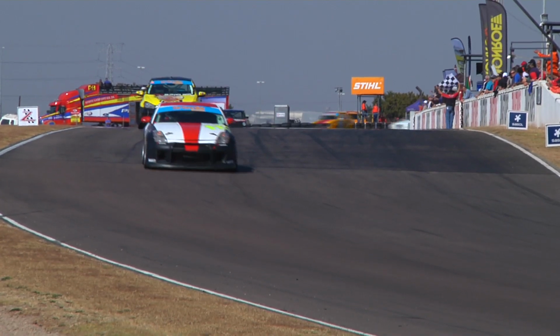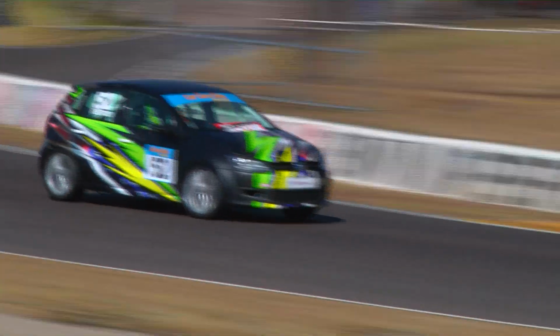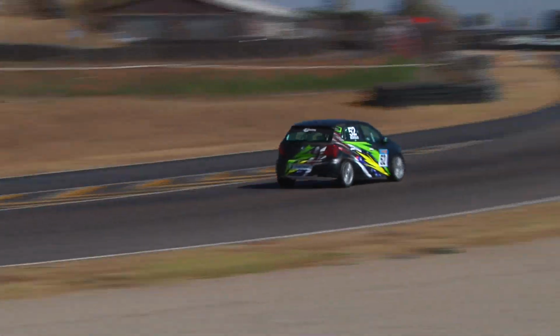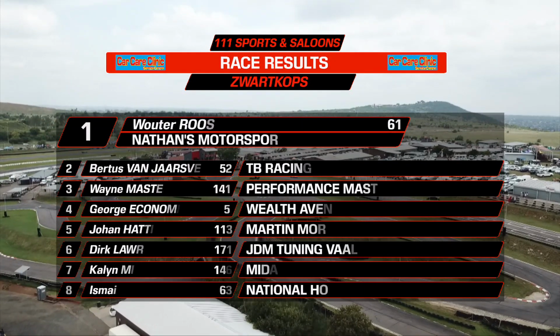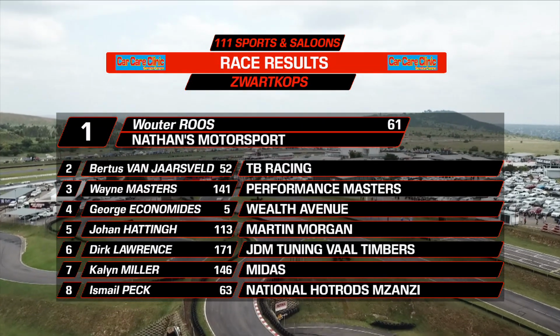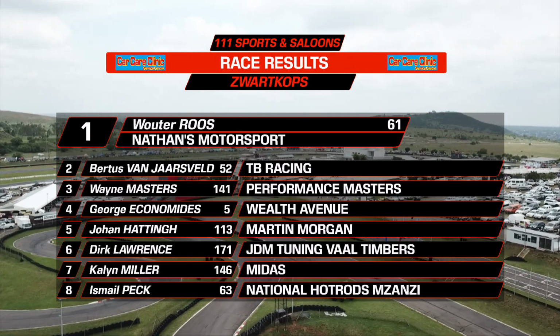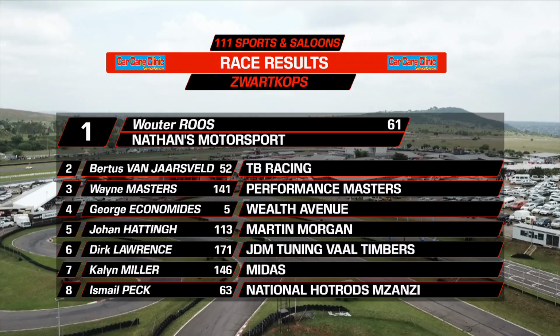Across the line and a fantastic race once again in the Car Care Clinic 111 Sports and Saloons. Batters van Jaarsveld with a massive improvement coming through to second place behind Wouter Roos. Wayne Masters was there in third, beating out George Economides. Hutting dropped down to fifth place with the breakout time. And then it was Dirk Lawrence, Kalen Miller and Ishmael Peck, your top 8.